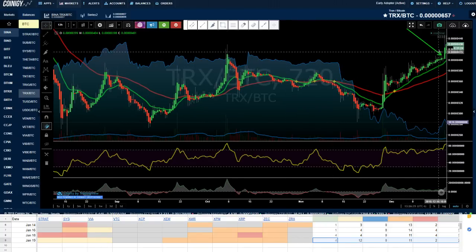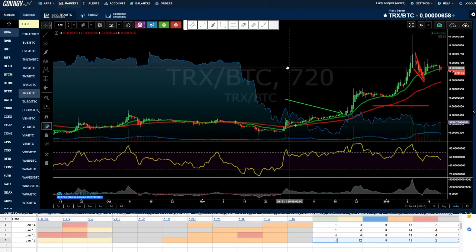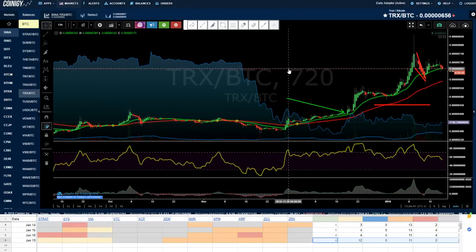And then we're blasting off from there. So as we're seeing this ascending wedge triangle breaking out to the number 2 point, get ready. Write it down at least, so at least you're paper trading it.